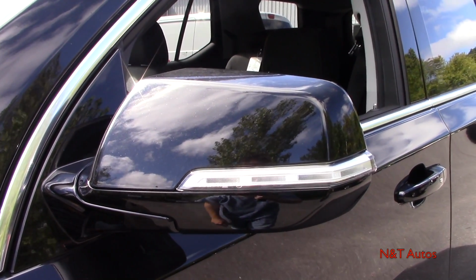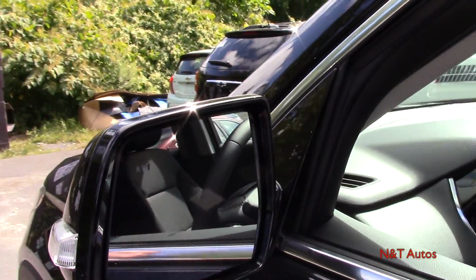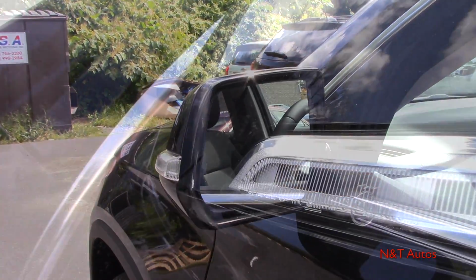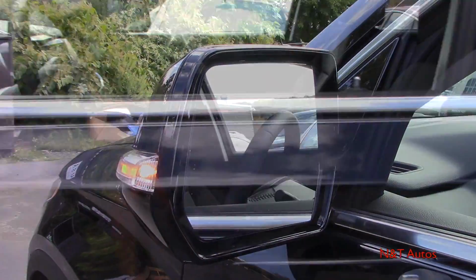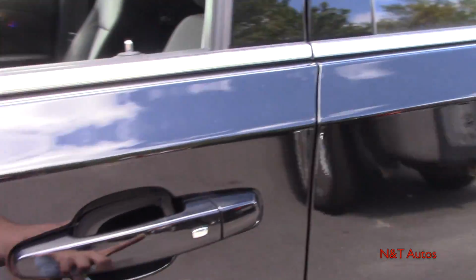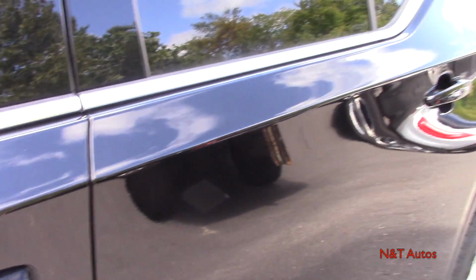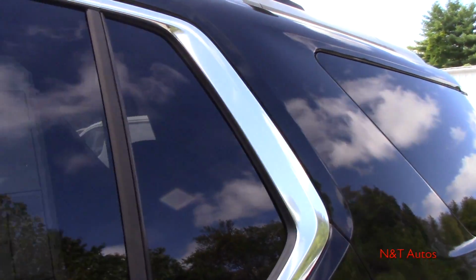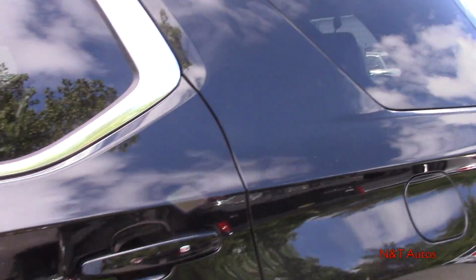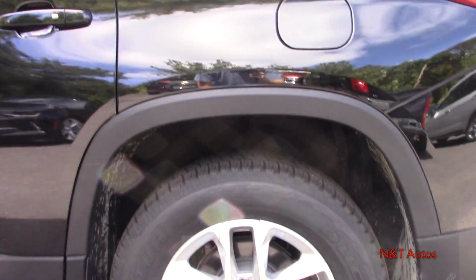But getting back on track here, we have some really nice body colored mirrors with the blind spot warning, and we also do have LED turn signals on the mirrors there. So nice body colored door handles with our smart key entry. We're definitely going to get into that right before we get into the interior of the vehicle. Again, nice tinted windows in the back for both the second and third row passengers. So you're not going to have anybody looking in on you, and the sun's not going to glare on you either.